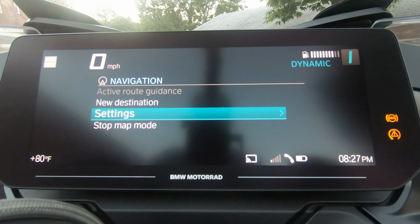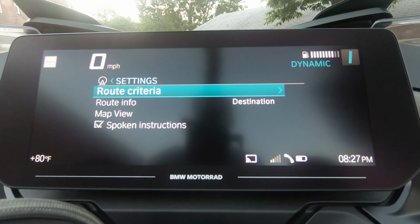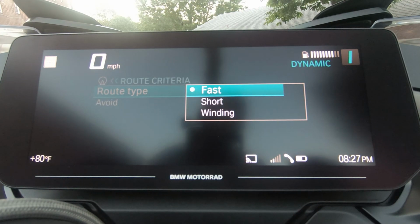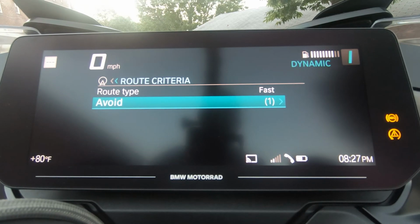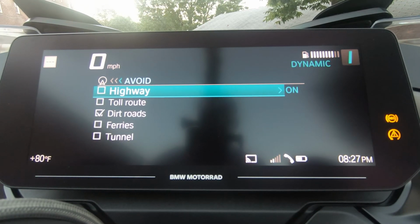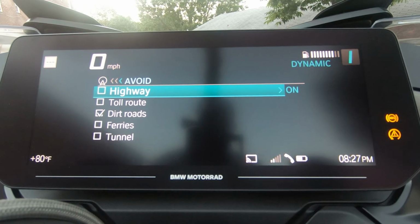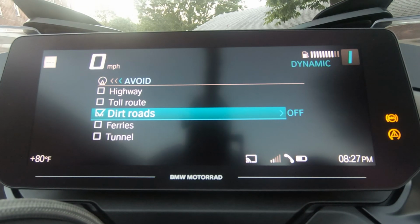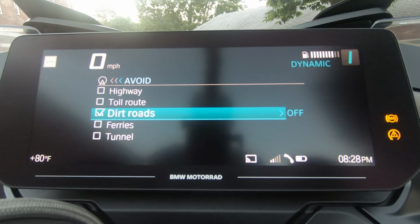Let's see what's in the settings. You have route criteria, route type: fast, short, and winding. You can avoid certain things. You can avoid highways, toll roads, or dirt roads. I mean, this bike can go on dirt roads, but not as well as the GS would, of course. So I think not having dirt roads in the navigation is a better idea overall.